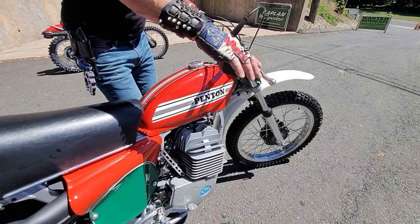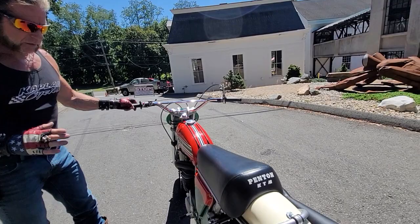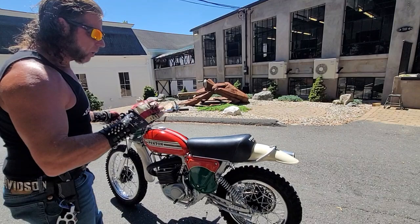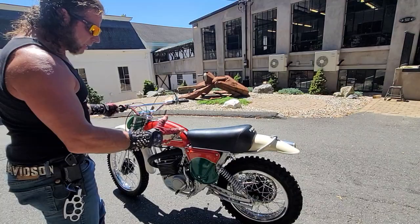And speaking of desert racing, this thing has a 6-speed transmission. So you can be going down the road 50, 55 miles an hour, you still got a gear to go. This thing will go down the Baja Strip at 65 miles an hour all day long. And they're built to last. The Penton KTMs were built with no regard to price. It was always about how do we build the best off-road bike we can. And that stands true today with KTM as they continue to dominate the off-road market.